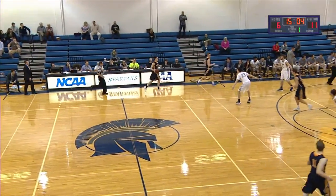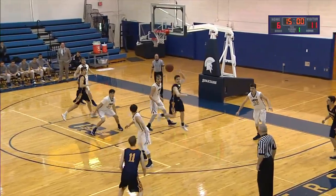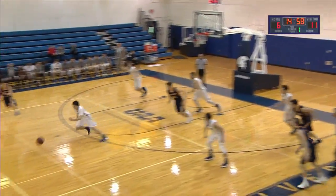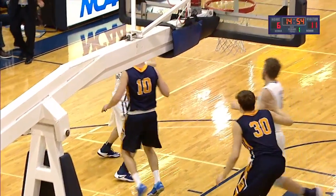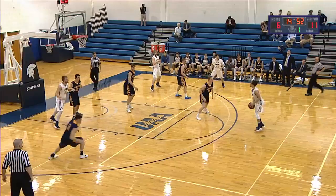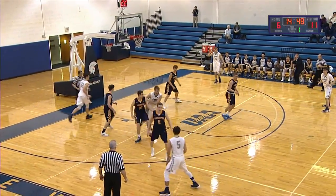Michael Mangan will bring the ball up for Rochester. Mangan gets a high screen. Almost threw it away. Boris Smith saved it into the arms of the Spartans. This is Sam Jansen. Kicks it back. Javi Alvarez controls. Spartans are down 5. It's 11-6.